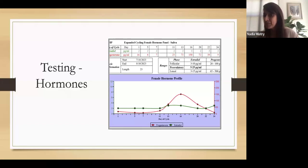See, the treatment would be completely different. Am I targeting the liver? Am I targeting the gut? Or am I simply supplementing you with a little bit of progesterone, herbally or bioidentically, to balance out your estrogen? And this is why the testing, this hormone test, can provide such valuable information.